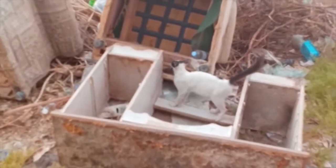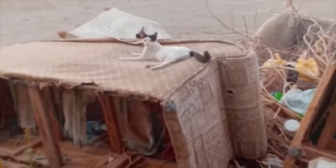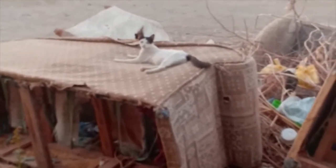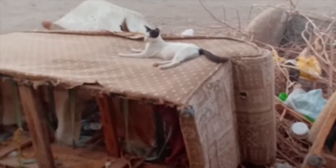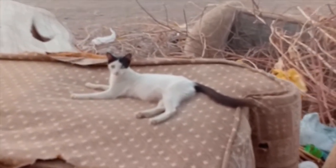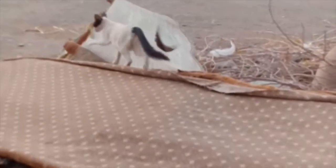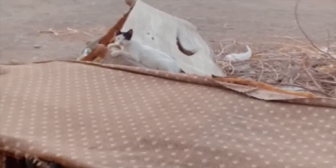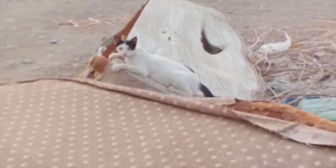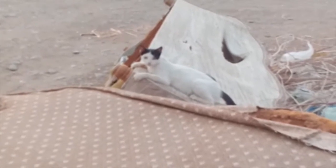Look. Wonderful jumping, and that can be the best place for such cute tabby cat for relaxing herself. Hello, my dear cute cat, how are you? She is sitting in an awkward way, but never mind, this cat is a very cute looking cat.